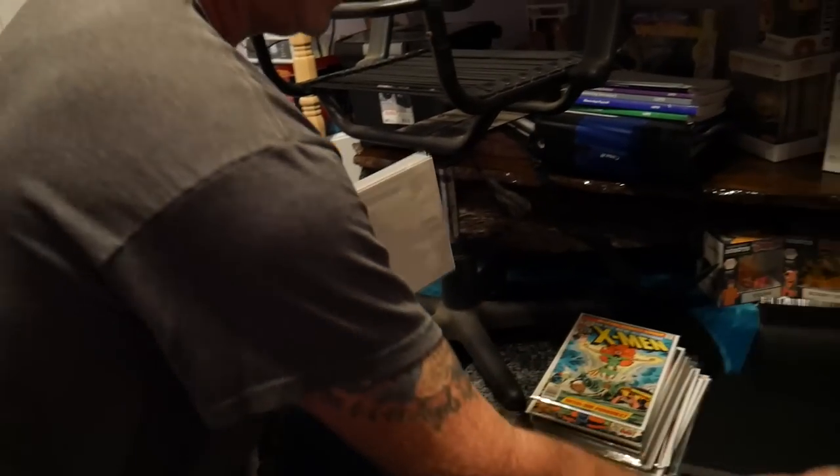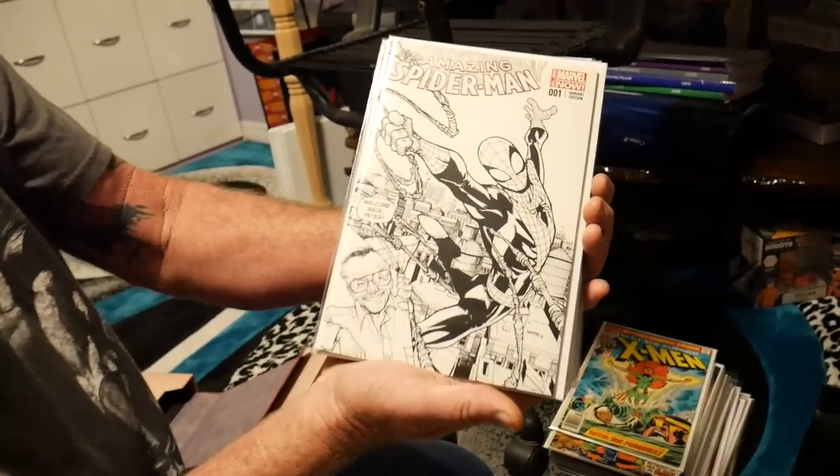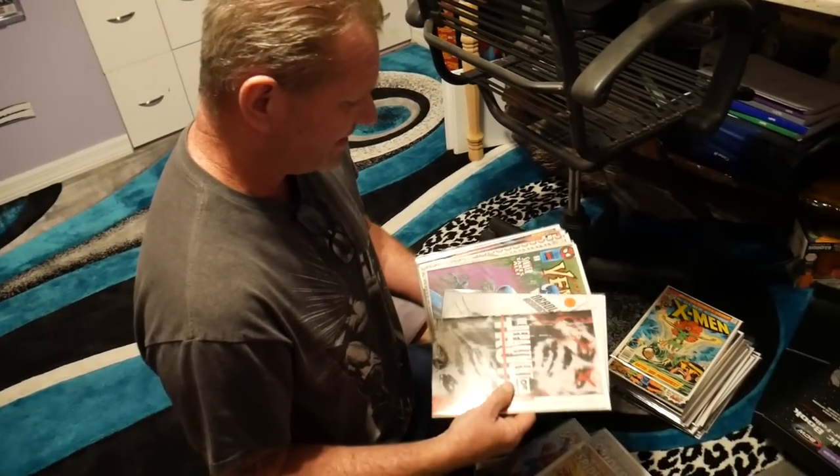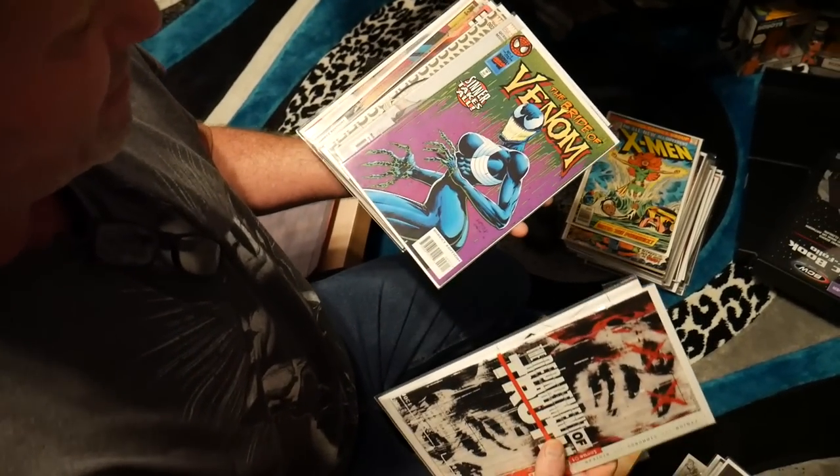Here's the black and white one I was telling you about with Stanley. You're going to send all these books out at the same time? Yeah, one shot. How do you ship these? Very carefully. I take great time in packing them. My wife is amazing at that, too.